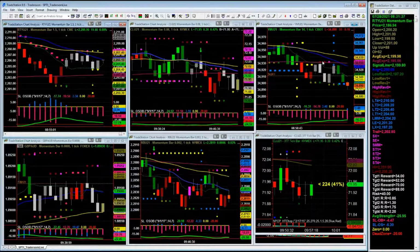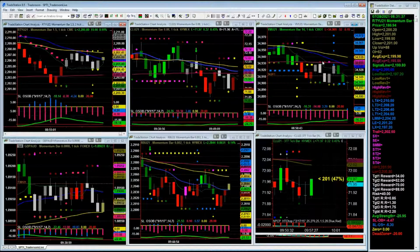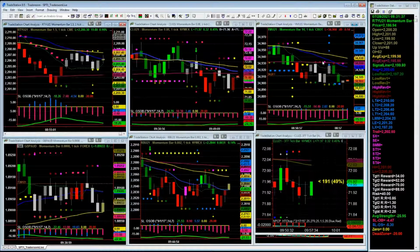Same with trading. Use a sim account, get cavalier, and don't really care about what you're doing because it's only a sim account. What do you think you're going to do in live trading? It's not good. That's why you use a sim account, for those 2 reasons.